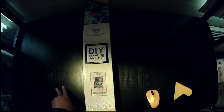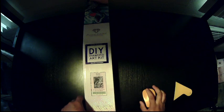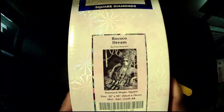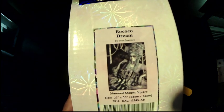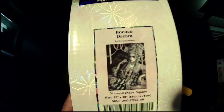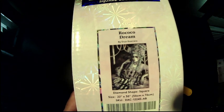Today we have Rococo Dream. I want to first give you a quick look at that, and I'm going to give you some information about this piece. It's currently out of stock, but it is $54.99. This was one of the first pieces I got from Diamond Art Club, I believe.